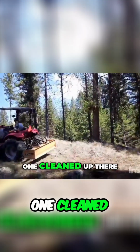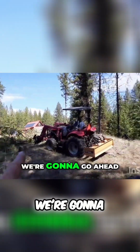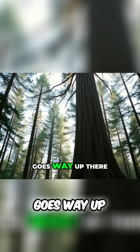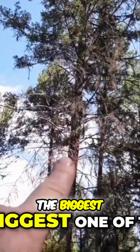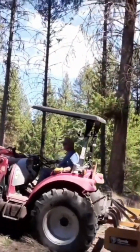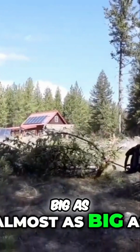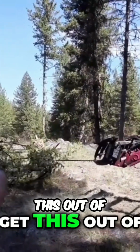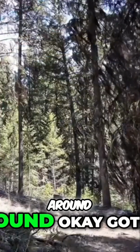So after they get that one cleaned up there, we're gonna go ahead and drop this big one. Goes way up there. The biggest one of today. Almost as big as the one yesterday. Maybe the same size. But we gotta get this out of here first, so stick around.